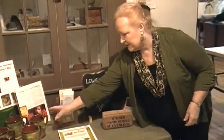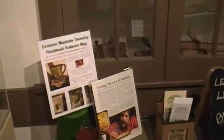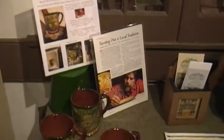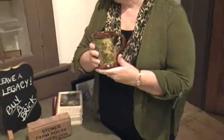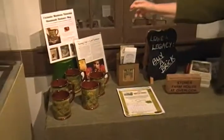Another fundraiser is our mug, which is made by a locally recognized redware artist, Jeff White, who does beautiful work, and he made this custom mug for us. And it has his signature on the bottom, and this is $35, and that really does help us to keep this place going. Now, is that decorative or is it functional?